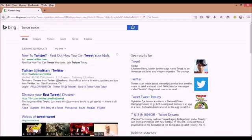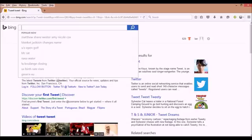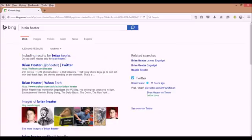Now, you don't actually have to look at any of these things. You just have to do the search. And if I looked up something like, I don't know, brain heater or something, you see my number here is at 629. If I hit the search key, and when it finally comes back, I'm on a bit of a slow connection. See, it's at 630. So those two searches I just did just gave me one Bing reward.